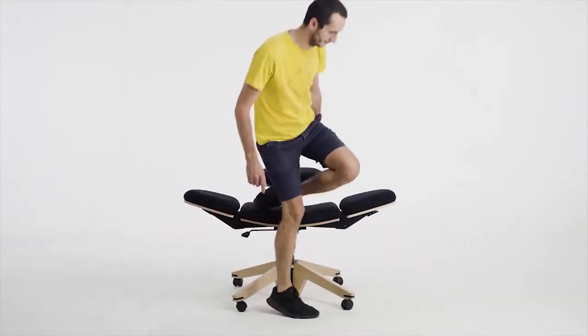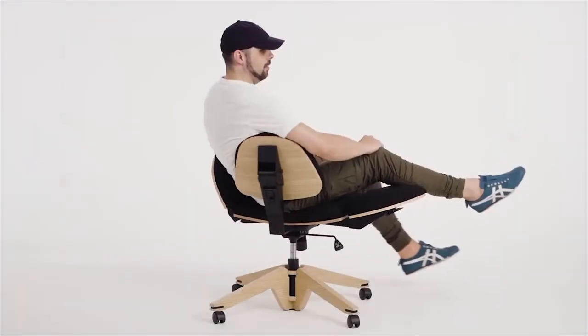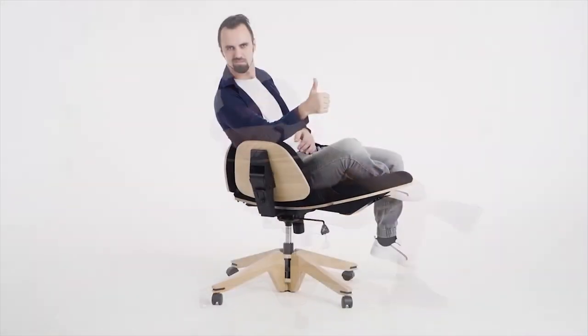So no matter your body type, your favorite position, or how long you spend sitting, get your BU chair. And spend the next decade sitting any way that feels great.